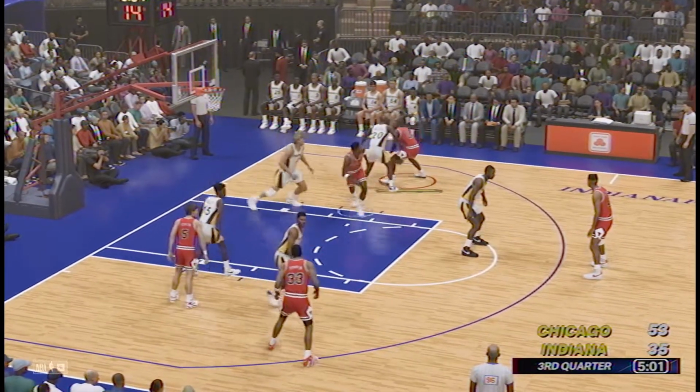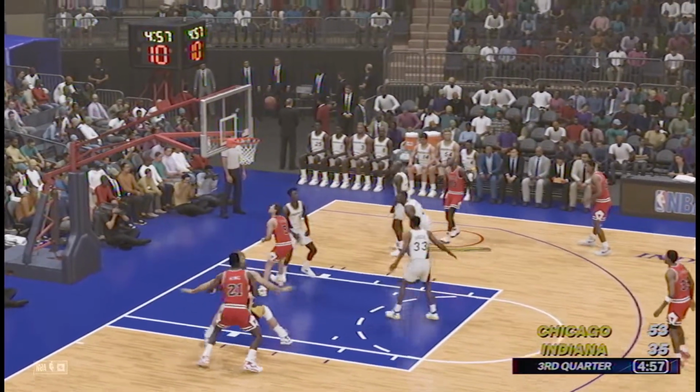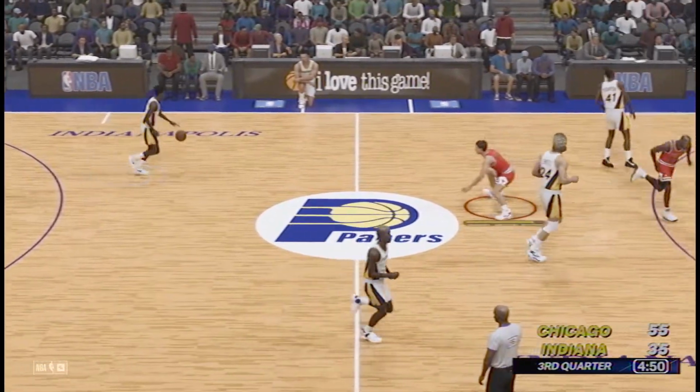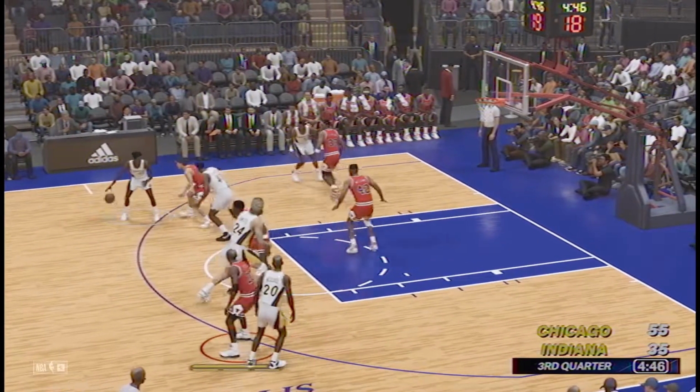Now here's Jordan. He's got 27. Over McCloud. Another one falls for Chicago. You know, next time he has that much space, he should just go straight up with it and leave the fadeaway at home. Park that fadeaway. Take the shot that's available.